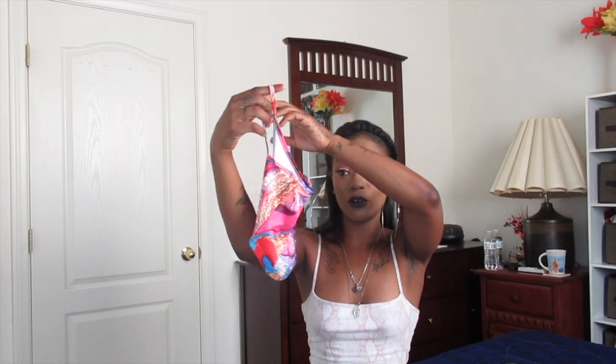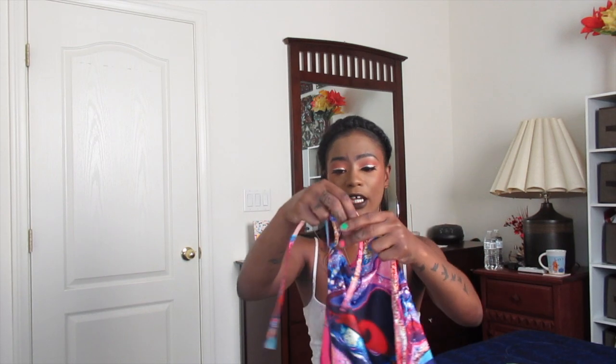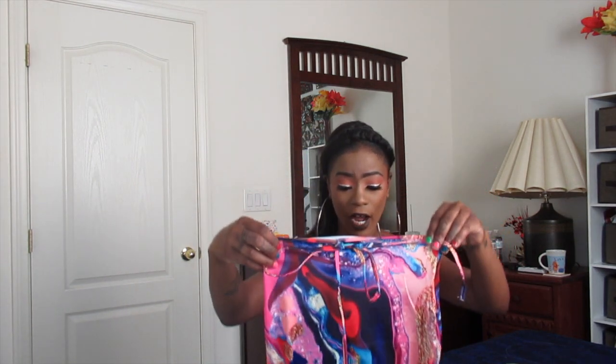So I'm going to show y'all the top first. The top looks like this. Very cute. Cropped. And then the bottom is a skirt. And then it looks like that. But if y'all can't see, it has like the tassels in the front. So it'll be really, really cute on. But yeah, that's a fire set, y'all. Super fire. I'm excited. So excited.